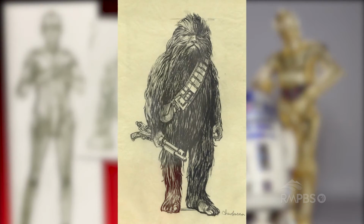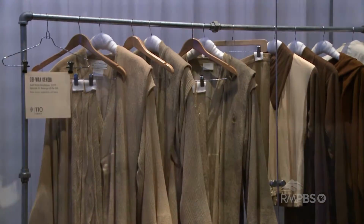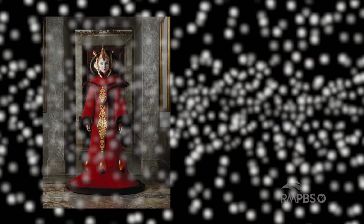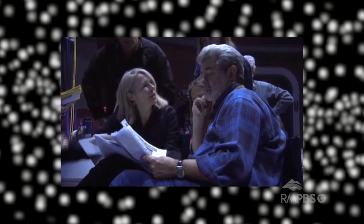For the first 3 films, Lucas worked with artists and costume designers on a stark post-apocalyptic world depicting life after the fall of the Empire. Years later, when he went back to tell the beginning of the story, he wanted a lavish look and turned to a woman who had costumed opera.